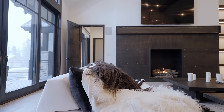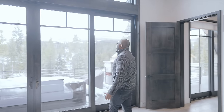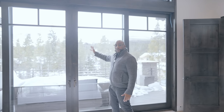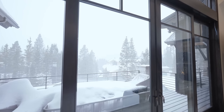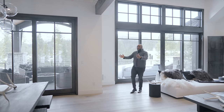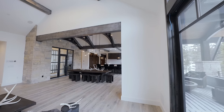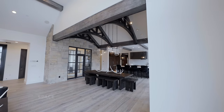Then as we transition towards this area, we have a huge opening here to give us breathtaking views of Peak 8 right here in Breckenridge. As you can see, we're snowed in over here at this access point. So I will transition everyone over here. And then check out this beautiful breakfast or eating area right here in the center of the space.